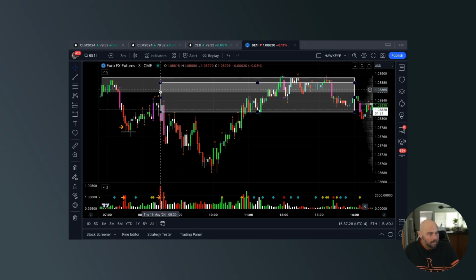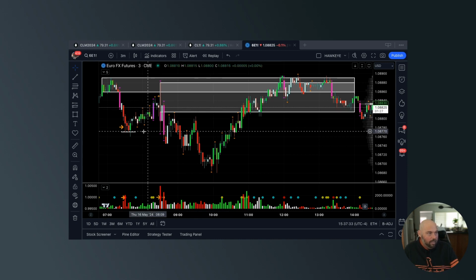Notice price comes down, comes back up. You can see we struggle here a little bit, keeping in mind that the first test of this area again pushes price back up.